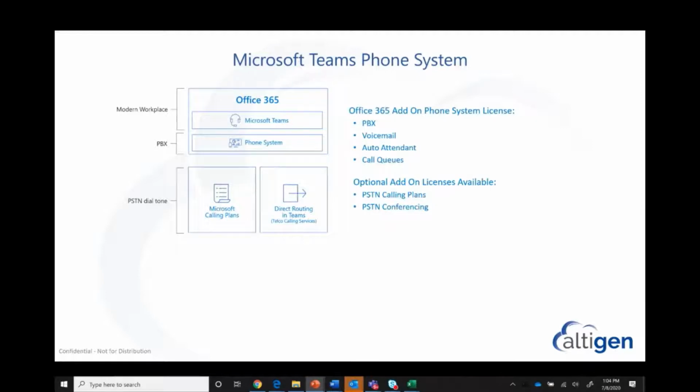So this diagram is something that's published on the Microsoft website that simply shows a really simplistic view of what Teams is. We hear certainly a lot of terms from Microsoft when they talk about the modern workplace. We're talking about 365 and Teams. Phone system has changed names. It's a real chameleon. It's changed names from Cloud PBX to phone system several times. But that is the core calling capabilities, as well as, of course, in order to have a phone system, you need access to the outside world. So you have two choices, either using Microsoft's calling plans or going with a direct routing solution, which is a SIP trunk solution from a certified provider like Altigen.